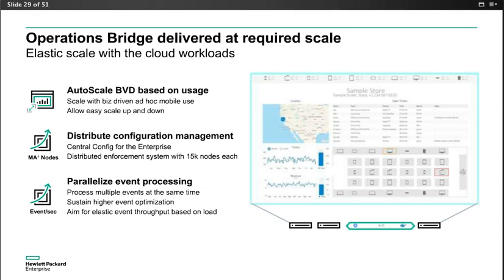The very first thing that we're starting out with our newest technology is the business value dashboard, which is delivered as a few stateless microservices that can easily scale up and down, utilizing the same infrastructure components that standard business applications are using today in order to react to those needs. And we're taking the entire operations bridge components to become microservices and elastically scale to the need of our customers.